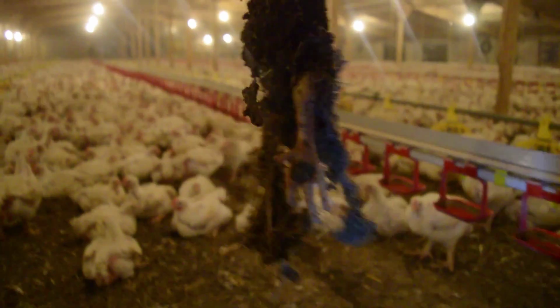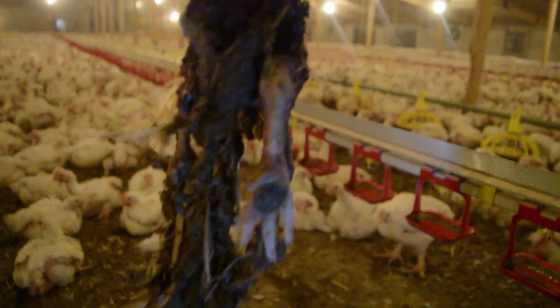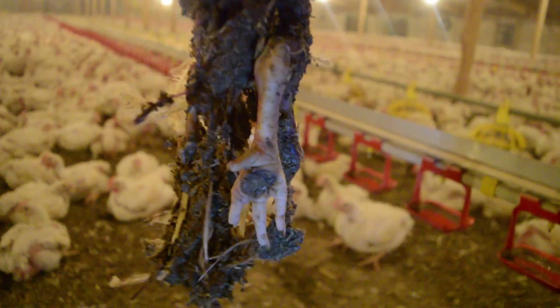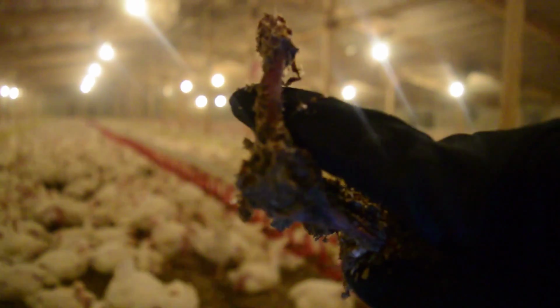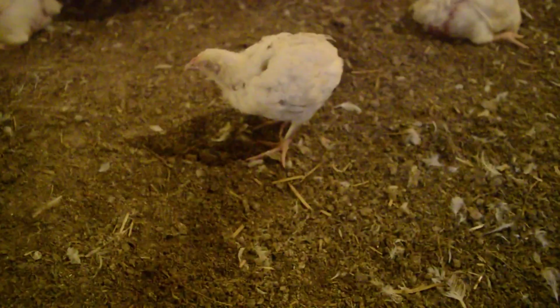And for anyone who can't see, that is a chicken foot attached to a chicken carcass, which is pretty much just skin, not even bones, really. And there's a bone at the top there, but apart from that, that's hardly decipherable, is it? And look at how small this one is compared to the others. The eyes on this one still haven't opened.